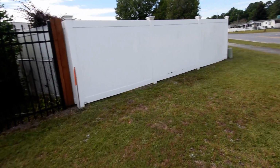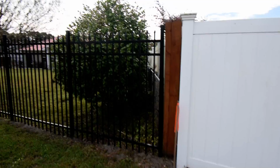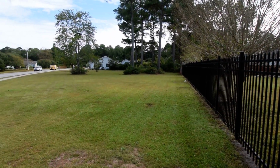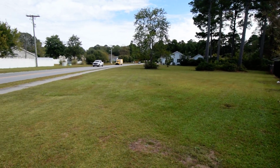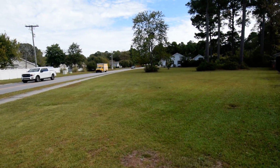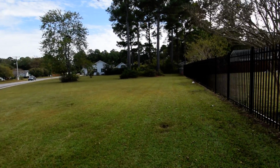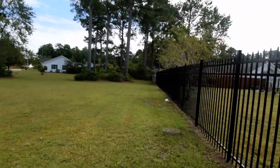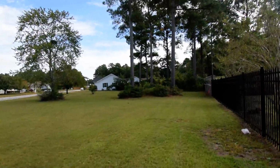I think this line probably comes down a little bit. I'm not sure where the easements are. But this is the property. There's the house way back there. This is all this property with this home. So I'm going to walk the fence line. But it's remarkable. It's an awful lot of home.